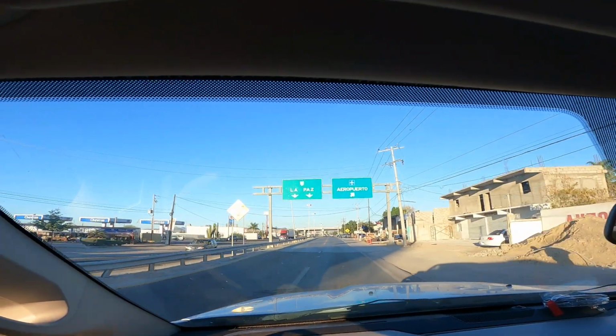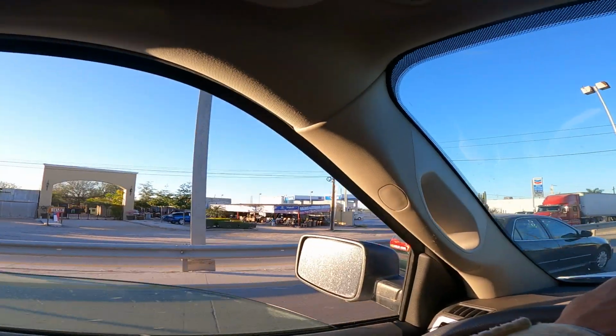Rolling into La Paz, Chevron station. It's pretty westernized, let's be honest. It's got a Costco, it's got Walmart, it's got all that stuff here, I'm pretty sure. Just like Cabo is pretty westernized. But anyways, this is definitely a big city. And they have an international airport here, so lots of turistas.